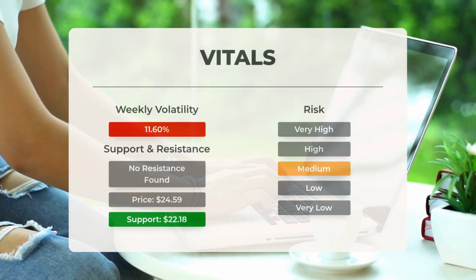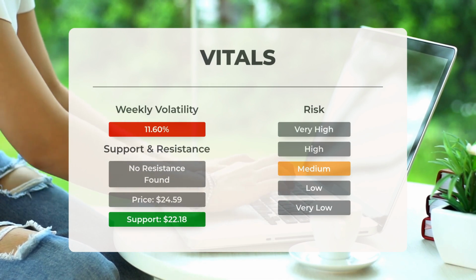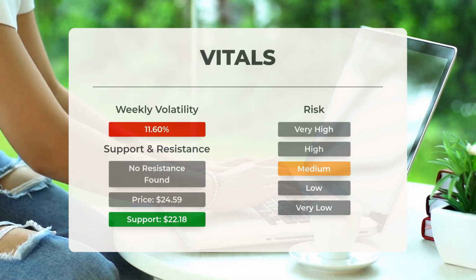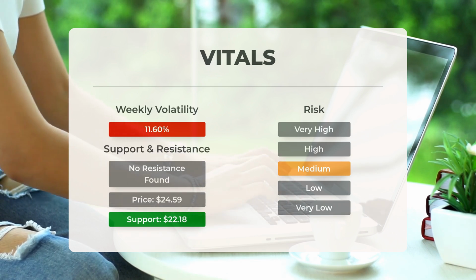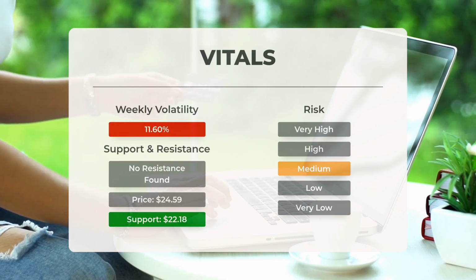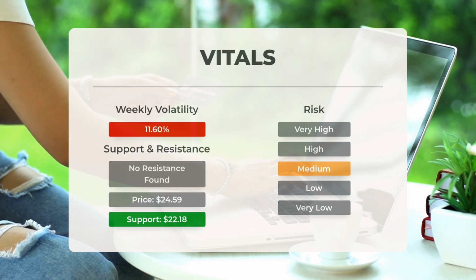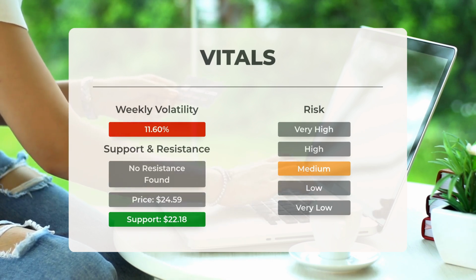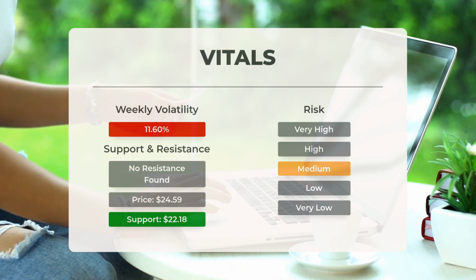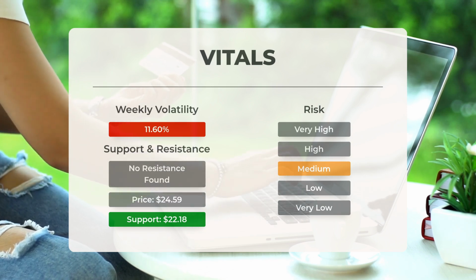Support, risk, and stop loss for Aehr Test Systems. On the downside, the stock finds support just below today's level from accumulated volume at $22.18 and $20.10. There is an inherent risk when a stock is testing a support level, as breaking this level may lead to a decline towards the next support point. In this instance, Aehr Test Systems has support just below today's level at $22.18.